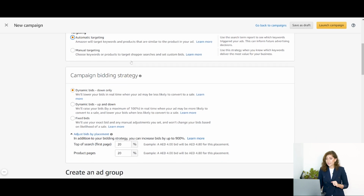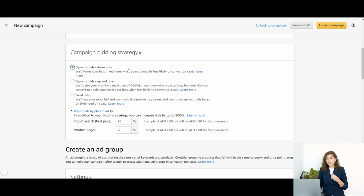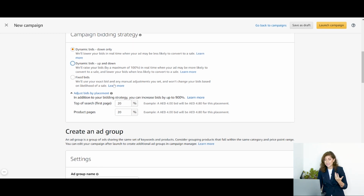Automatic campaign, this is what it is. Now, bidding strategy, you would want to always choose dynamic bids down only for this type of campaign because you want to get your bid as low as possible. I wouldn't say dynamic bids up and down because you wouldn't want Amazon to manipulate your bid higher just in case somebody else is bidding against it. And fixed bids also, remember with these ads, you are competing with other sellers, so you want to be as flexible as possible. So dynamic bids down only is the best.